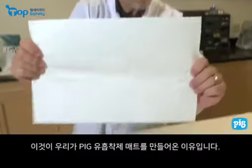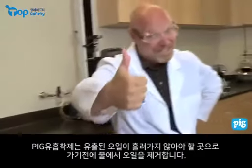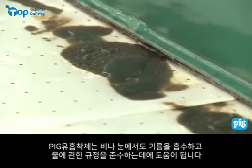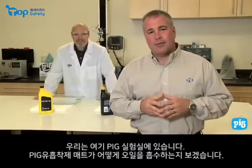That's where our oil-only pig mat comes in. It removes oil-based liquids from water before they reach places they shouldn't go. Oil-only pig mat holds onto the oil even in rain or snow, and that helps you comply with clean water regulations. We're here at the Pig Observatory to demonstrate how this mat works.